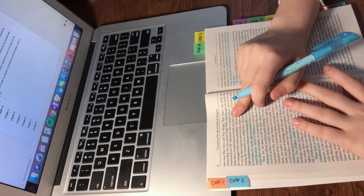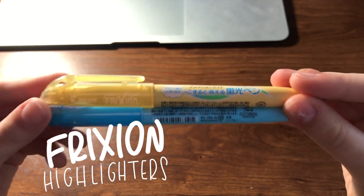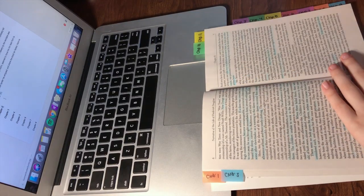The highlighter you see me use is the Frixion highlighter. I got them from Amazon. They're really nice. They're pastel, so they're not neon, but they work perfectly fine, and actually I think they look quite pretty.